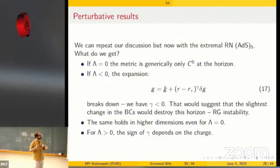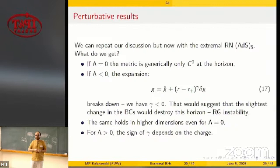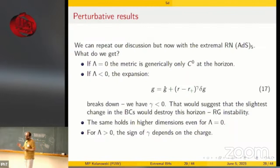And what happens with positive cosmological constants really depends on the charge of the black hole. So from the holographic point of view, what it means is that if you take your favorite CFT that corresponds to Einstein-Maxwell, and you put it on a background that is not exactly spherically symmetric, so for example, you perturb the space-time a little bit in a stationary manner, then you are in a different phase of this CFT.